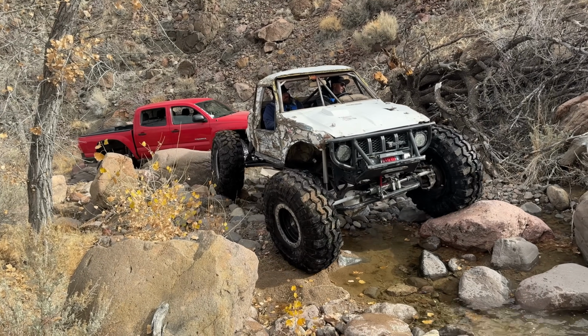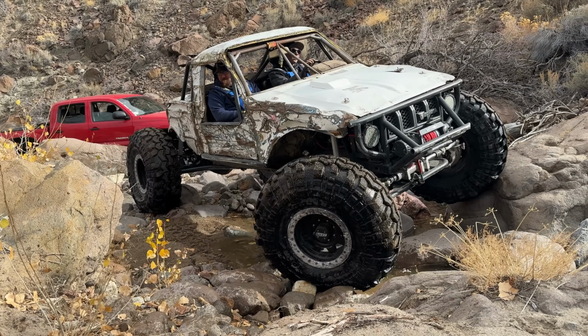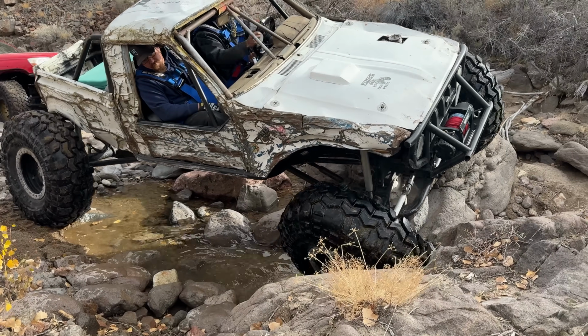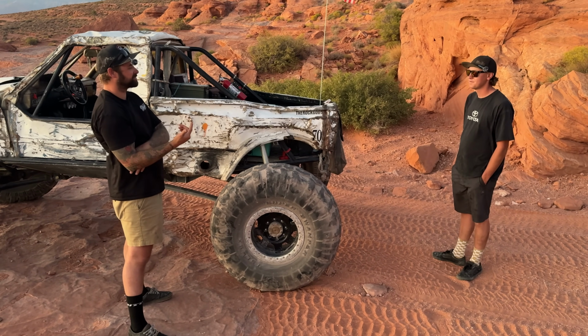This thing is so big. Like to get up through a crack and have to turn, it just doesn't work. It's a whole different driving style. Yeah, you have to do it super weird compared to somebody with a short wheelbase who can just come through there. Yeah. With my Tacoma, I went from 117 to 135.